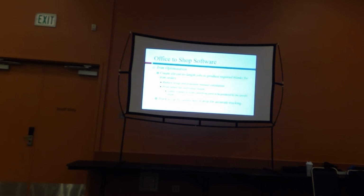We'll also track the scrap by square footage of drop, just giving you more information to know how your coil is being used.